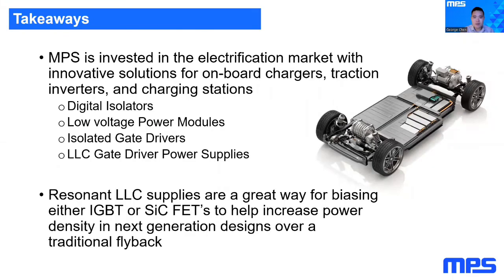Thanks, Dee, for going over the theory on how a resonant LLC transformer driver functions and providing a design example to be able to achieve 5 kV RMS isolation while biasing 3 different silicon carbide FETs. MPS is invested in the electrification market with innovative solutions for onboard chargers, traction inverters, and charging stations with products such as digital isolators, low voltage power modules, isolated gate drivers, isolated power modules with integrated transformers, and LLC topology gate driver power supplies. Resonant LLC supplies are a great way for biasing either IGBT or silicon carbide FETs to help increase power density in next generation charging station designs over traditional flyback, with better performance and space and cost savings in the designs themselves.